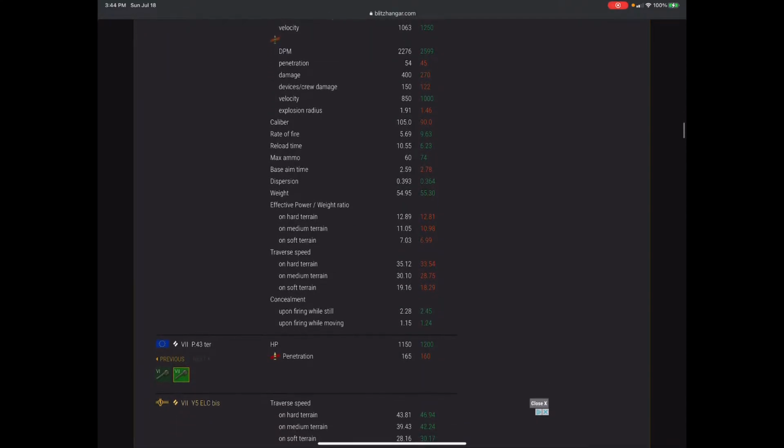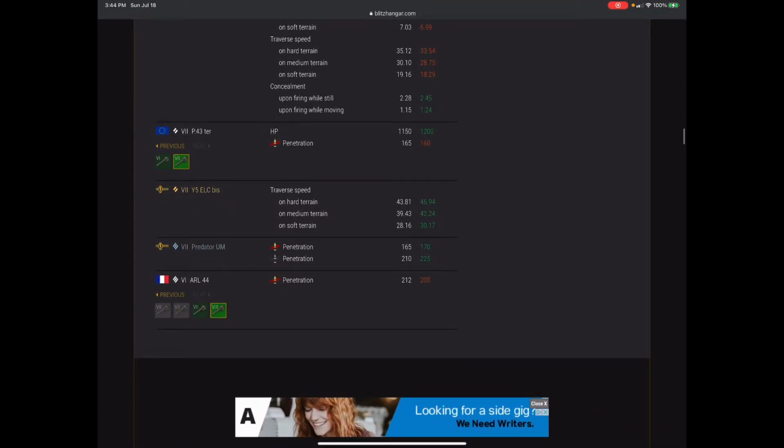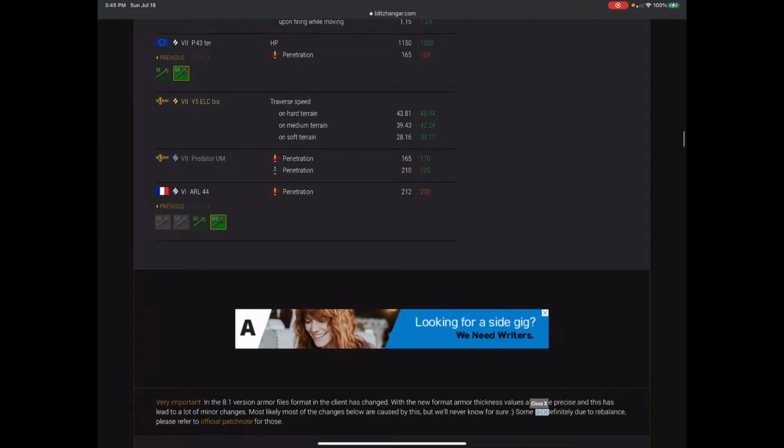They did give this tank a buff on the armor as well. I think that's shown below on Blitzstar. That's why it's not shown. I'll scoot down for it.